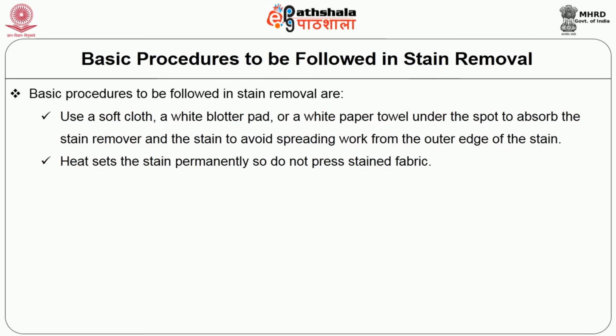Use a soft cloth, a white blotter pad, or a white paper towel under the spot to absorb the stain remover and the stain to avoid spreading. Work from the outer edges of the stain. Heat sets the stain permanently, so do not press stained fabric.